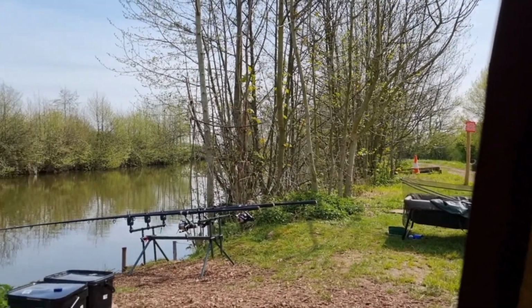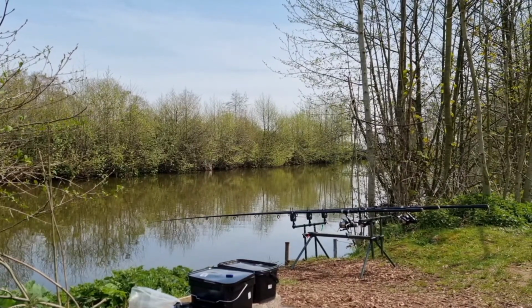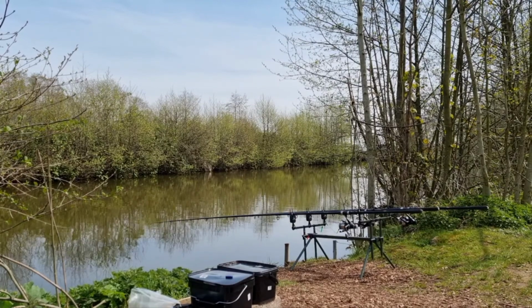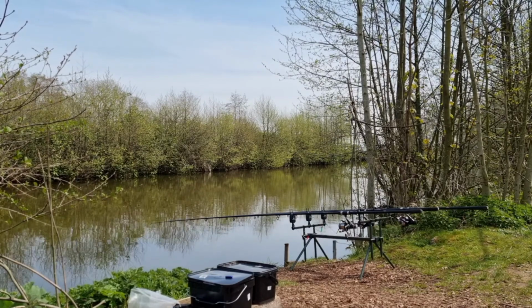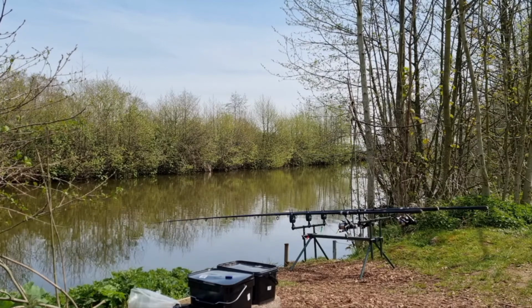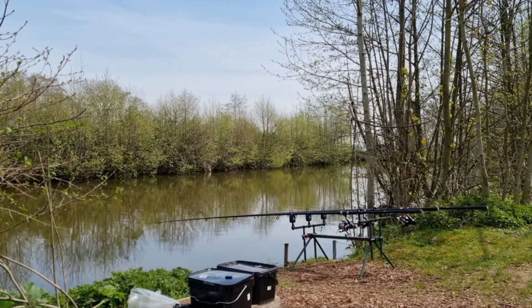So, as you can see, this lake is called Horseshoe. There's about 29 swims on it in total. It is basically a giant horseshoe with the lake running all the way around, with an island that separates it in the middle. I'd say it's probably 30 yards to the island from the bank, so not a massive area to fish from.